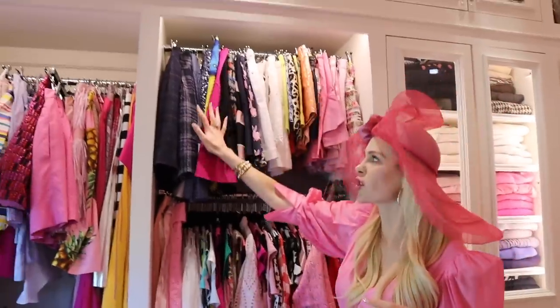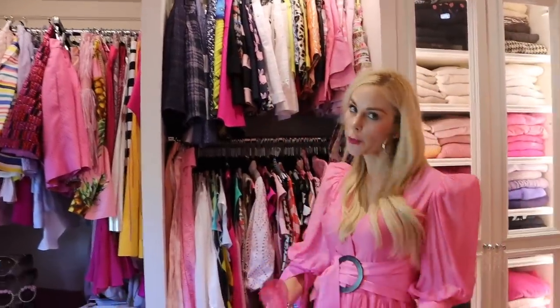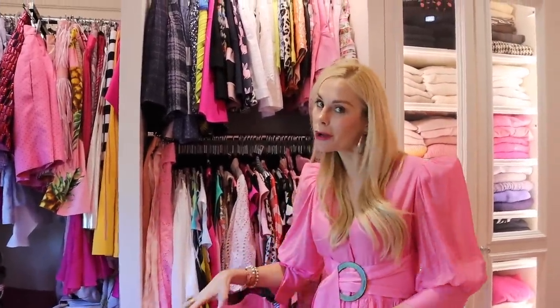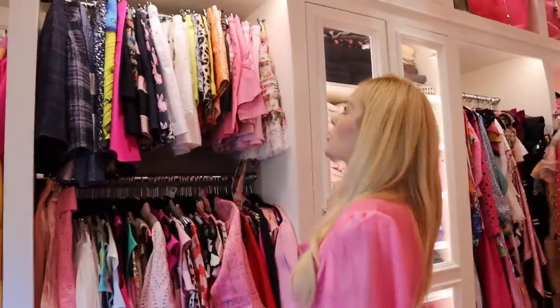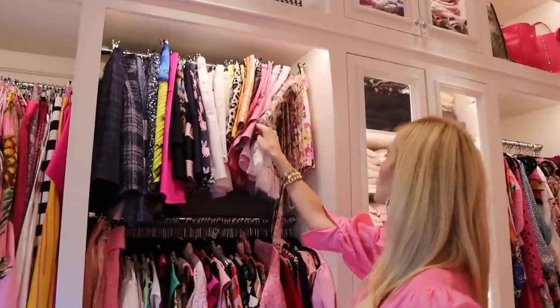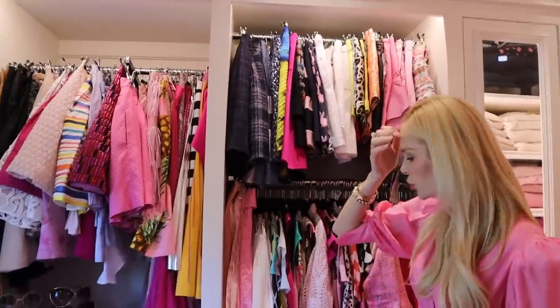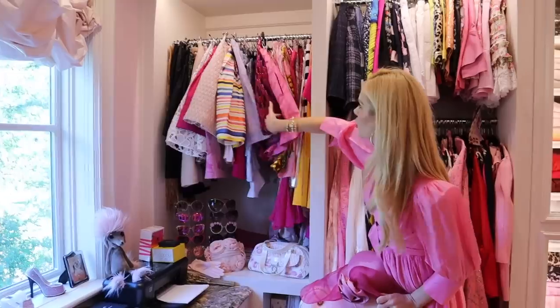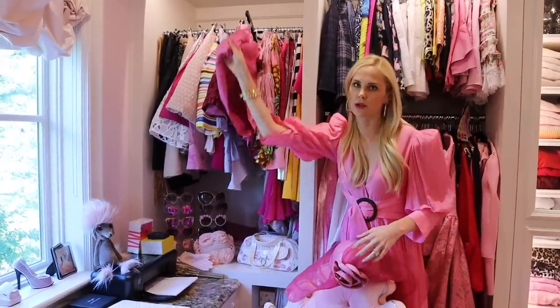This is my short section. I'm not a big short person because I'm tall. Shorts usually don't fit me very well, so I don't really have a lot of shorts. I don't really do them, but I like short skirts. I don't have very many short shorts. But these are my fun baby doll skirts. You can see all these fabulous skirts in here.